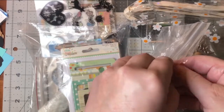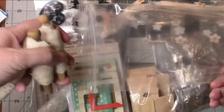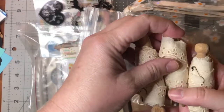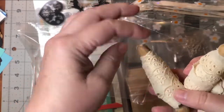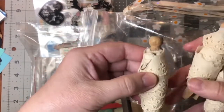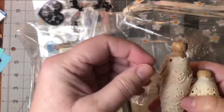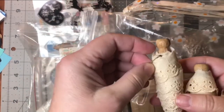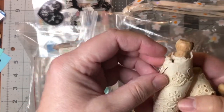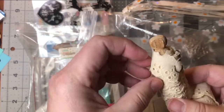So, first I want to show you these. I got these actually from Carla Frizzell. She has a YouTube channel, and her and Jessica Rapp are buddies, and I found out about this particular item that Carla was selling because she got a whole bunch of them. Each one of these has 2 yards on it, and it's just really cute vintage, I think it's vintage eyelet trim.